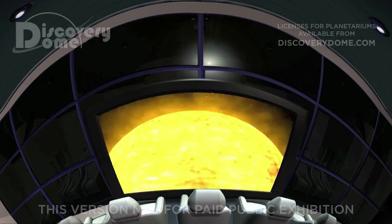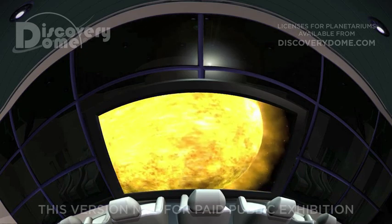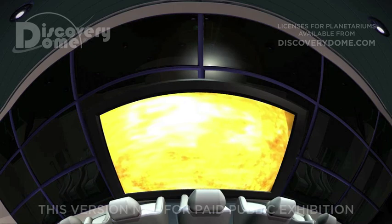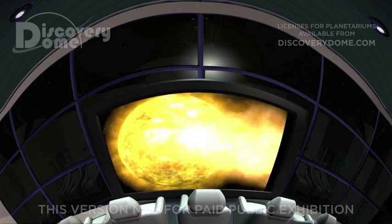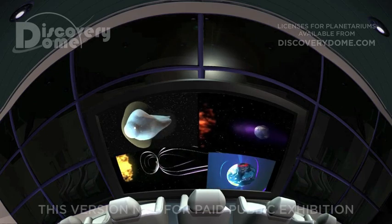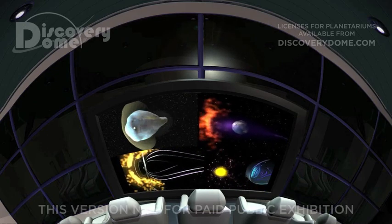Warning, warning. A sunspot group has just produced a large flare. A storm of charged particles has been ejected into the solar wind and has been detected moving toward Earth. But don't be alarmed. We have the Earth's magnetic field to protect us.